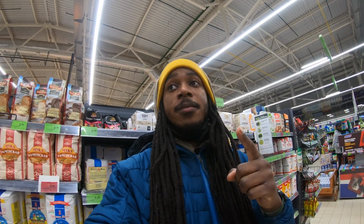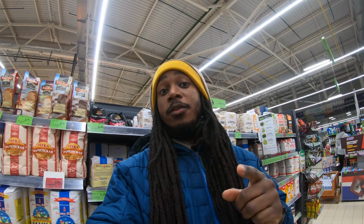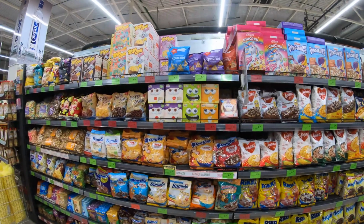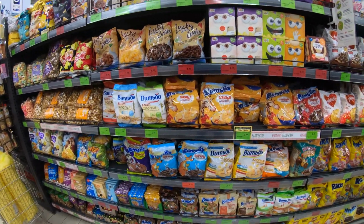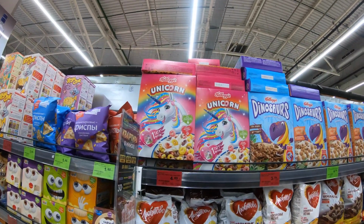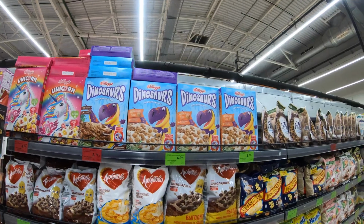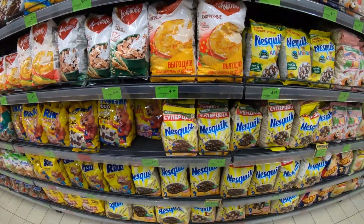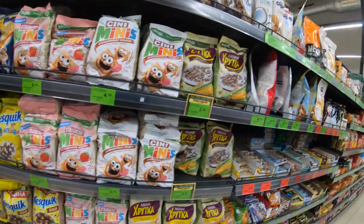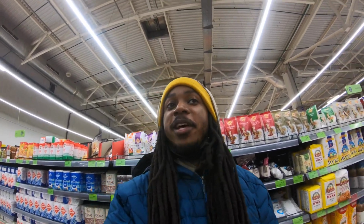And y'all, one thing everybody kept asking me was what kind of cereals they have over here. So I'll show you guys what kinds of cereals they have. So these are the cereals we have here. There are a few brands I've never heard of. There's Kellogg's, which I have heard of. More Kellogg's. We got Nesquik over here. There's also Cinnamon Toast Crunch. My only complaint about Cinnamon Toast Crunch here is that it's not sugary enough. I don't feel guilty when I'm eating it. It's just not sugary enough. So that's my only complaint, but it does taste good.